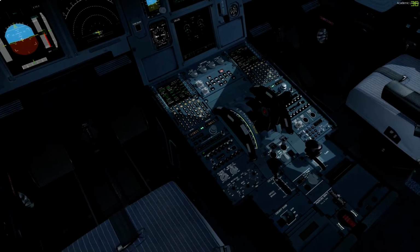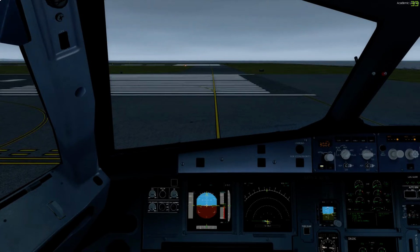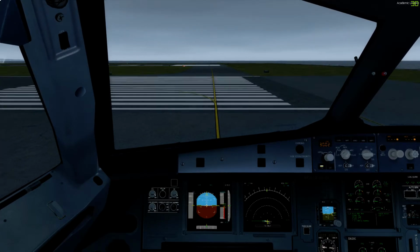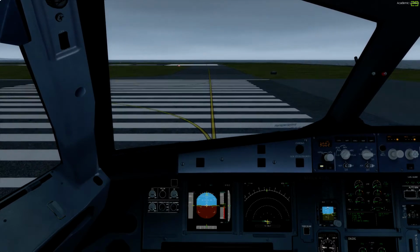Okay, we're set for takeoff. Let's disengage the parking brake and get real scared for a moment. This may end badly. I hope it ends smooth, though. We'll find out, won't we?